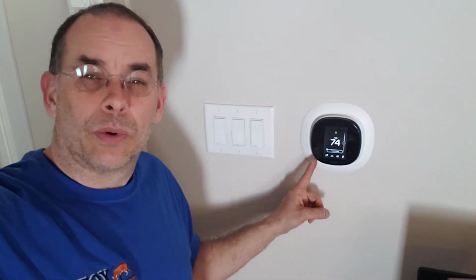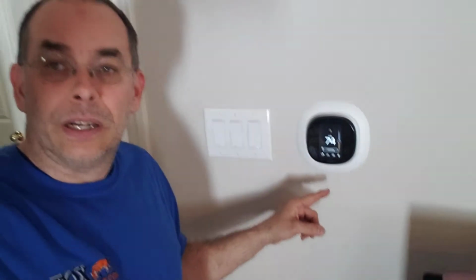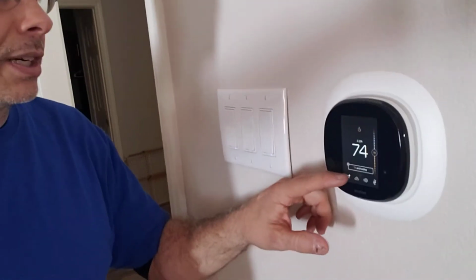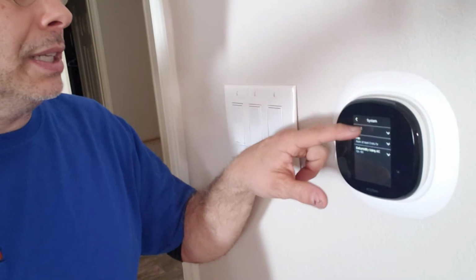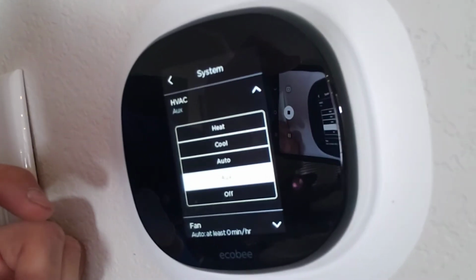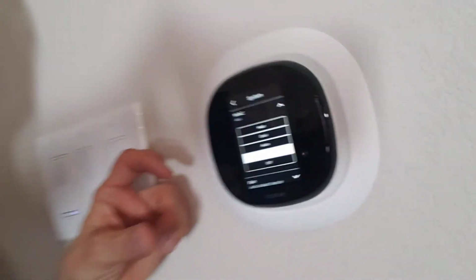If you're having power outages and things are coming back up, one of the things that sometimes won't come up is the thermostat. If you have a heat pump, the problem is a lot of these smart thermostats take a while to recover when the power comes back on. You might need to go in here and put your system, like on an Ecobee, on the HVAC. You can actually put it onto auxiliary, and that'll make it ramp up.